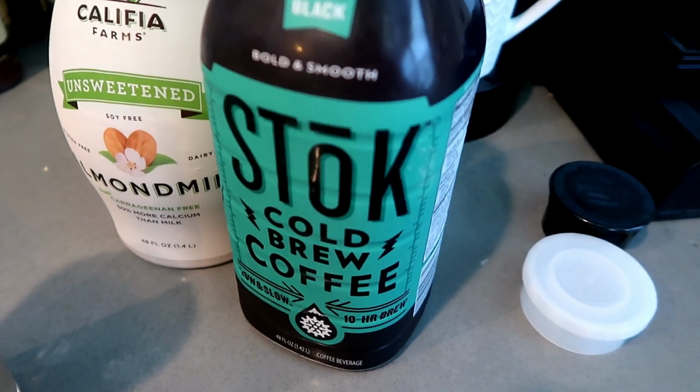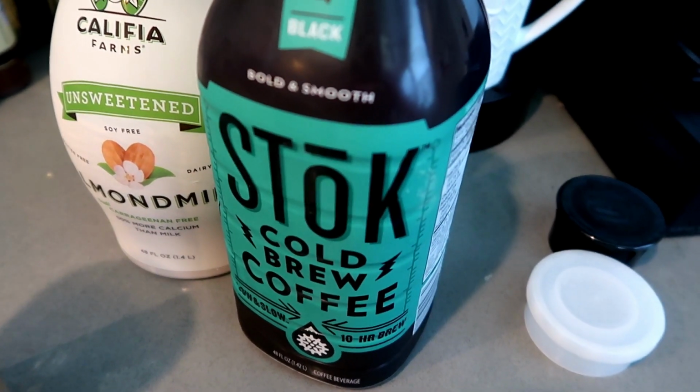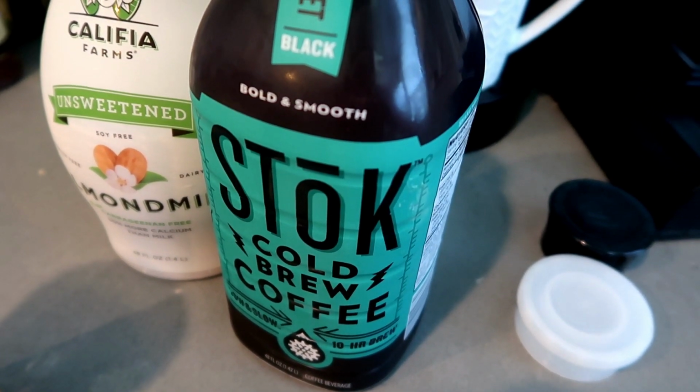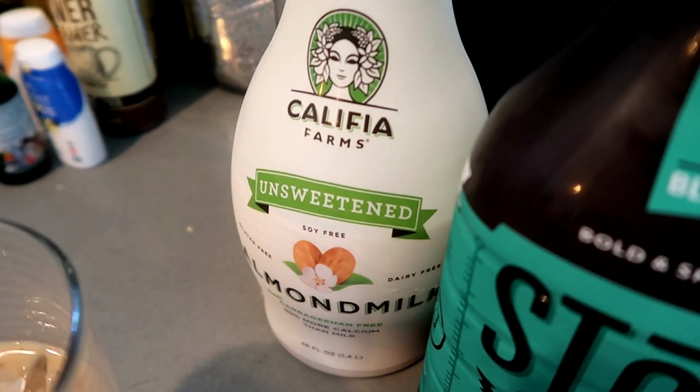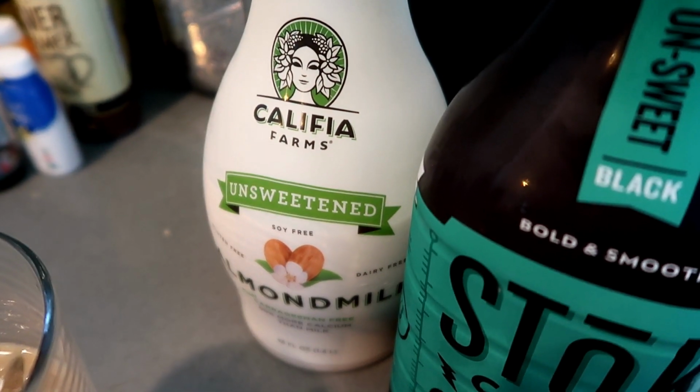Never known about this Stok cold brew coffee, and it says bold and smooth on it, and it is the smoothest coffee I've ever had. I don't even have to add sweetener. And then I've never used this type of almond milk before, and it's a game changer too.